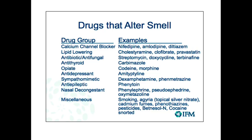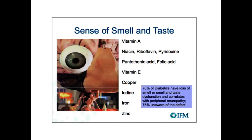There are some pain meds, some opiates that can do it. And there are some nasal decongestants that can do it. And then, smokers. Smokers certainly have issues with smell. And then you have people on different types of recreational drugs, cocaine that's snorted, that can just do damage to the olfactory nerve.